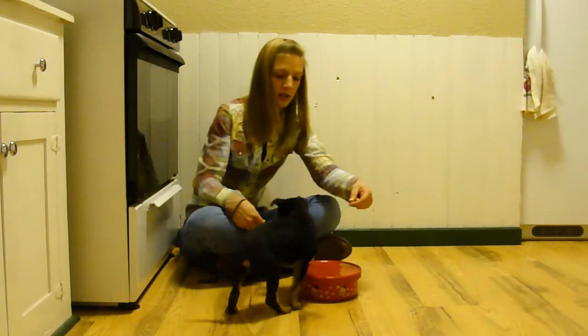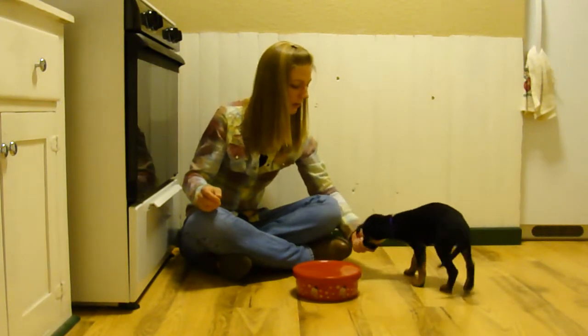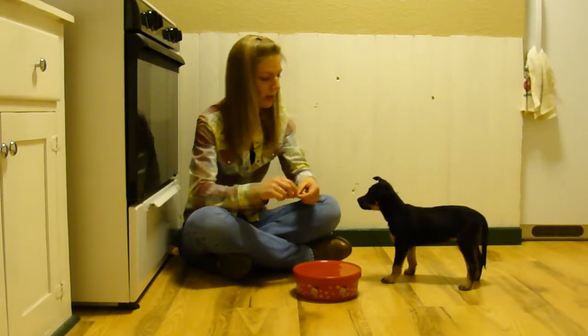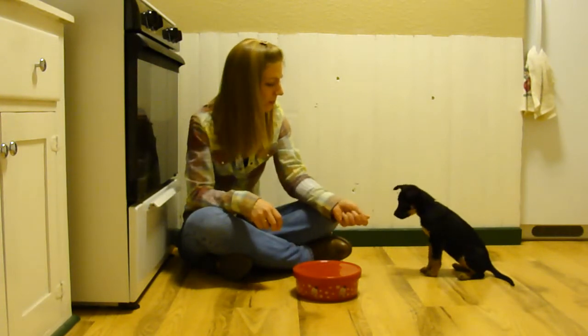I am luring. You can do this with free shaping if you want to. Sometimes the luring is faster with the puppy, and I don't really care which method, as long as it gets the results, so.